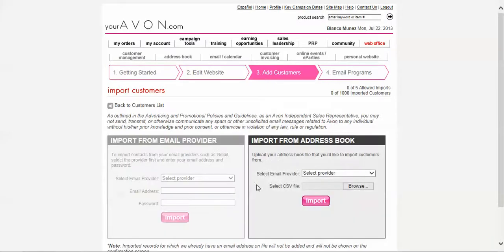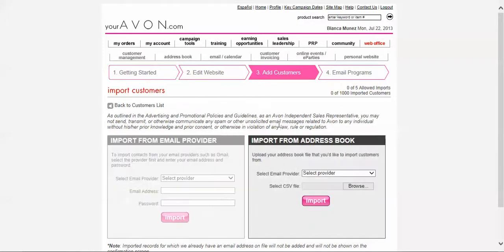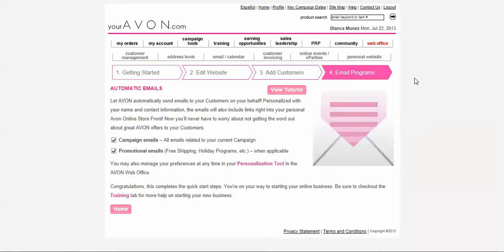This is an import customer tool that you can put your current email address and your password, and it'll import everything from all your current email. It makes putting in everybody's names and phone numbers and everything very simple because it's already typically done in your email editor.